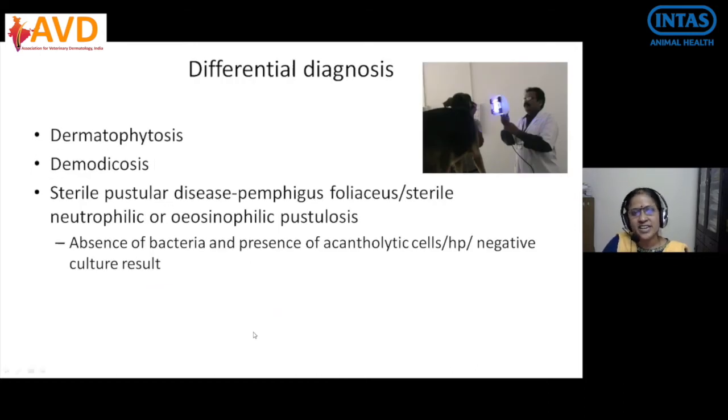Then we need to differentiate the pyoderma from other diseases or underlying pathology. Number one is dermatophytosis. So in our dermatology unit, renowned dermatologist Dr. Nadu, he is looking for fluorescence under white, that is Wood's lamp. So if you suspect dermatophytosis, you can go for Wood's lamp examination, or else you can go for hair plucking to appreciate spores on the hair shaft under microscope.